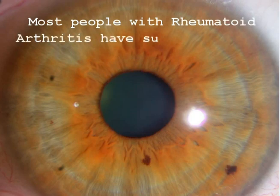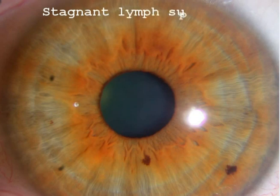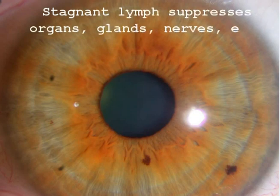Sulfur is inflammatory, it's an irritant, and it sets up an immune response in the body. In other words, inflammation. Sulfur can gunk up the glands and organs all throughout the body. The good news is that it is movable, it can be thinned down, and it can be detoxed out of the body.